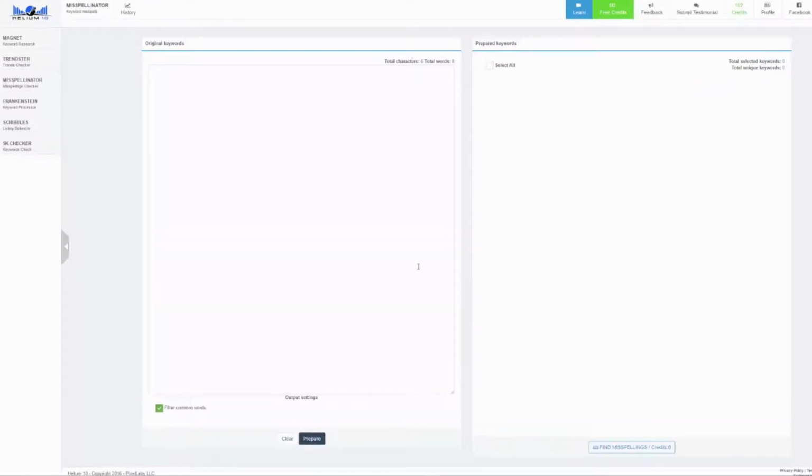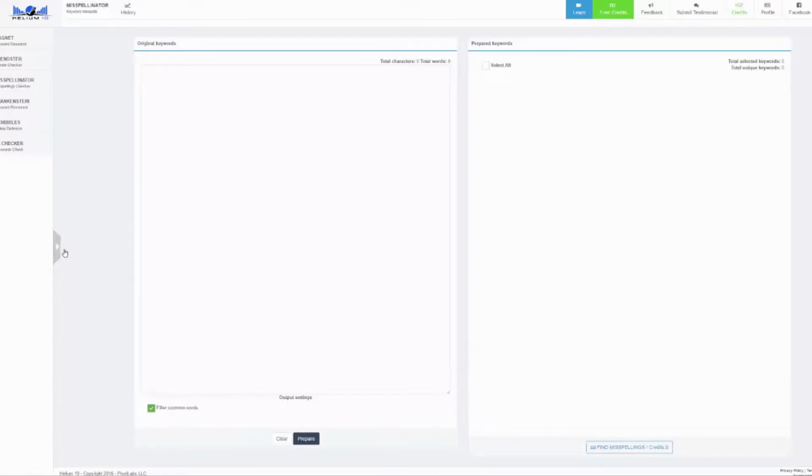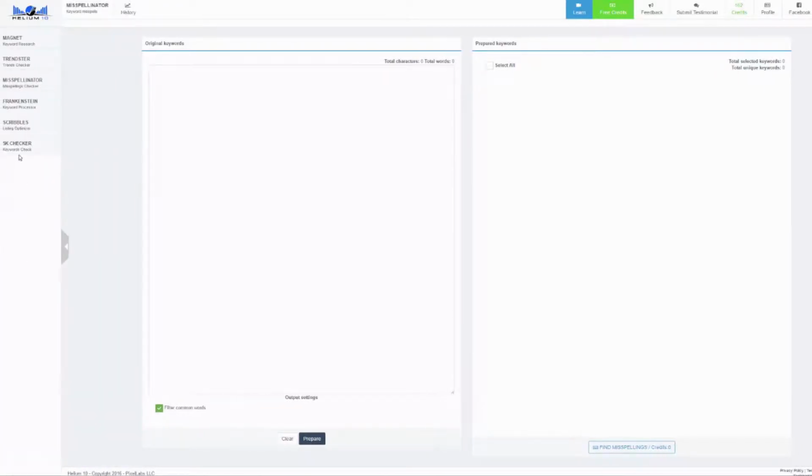Hey guys, we are here in Helium 10 and I'm going to be talking about Misspellinator. Okay, we're already in Misspellinator. You've got a little side tab, you can open it and close it depending on if you want to access the tools. But there's some new features that I want to talk to you about that I'm super excited about.